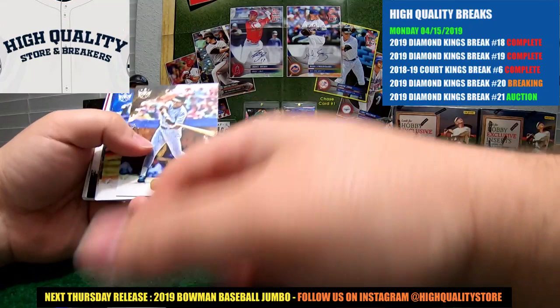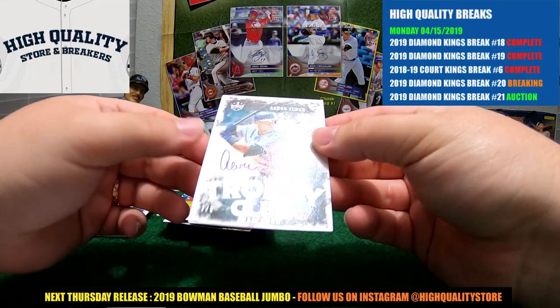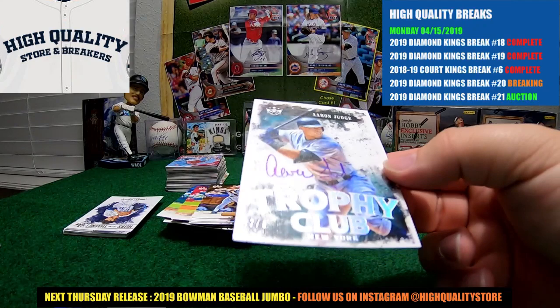And let's see what we got here. Maybe an auto. Man, I think we have a huge auto right here. Boom! Look at that. Aaron Judge, Trophy Club, 2 out of 8. Man, what the hell, man? Resting Kivak, Michael, where are you, man? Trophy Club, 2 out of 8. Aaron Judge. Man, insane hit right here.